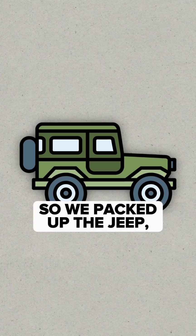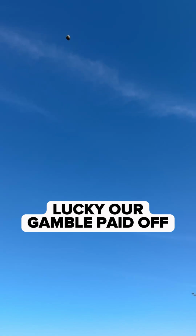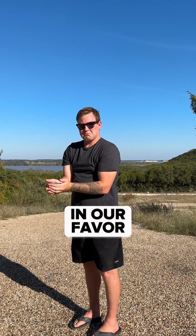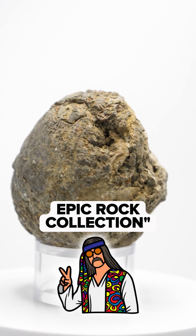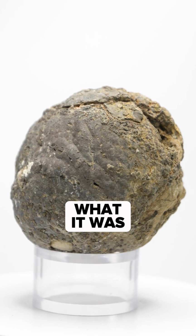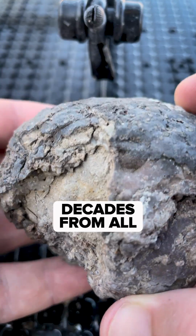So we packed up the Jeep, headed 2 hours away to hopefully add more cool rocks to our collection. Luckily, our gamble paid off and it all worked out in our favor. The Craigslist ad should have said, old hippie selling epic rock collection, because that's exactly what it was. This guy had an insane collection since he's been collecting rocks for decades from all over the US.